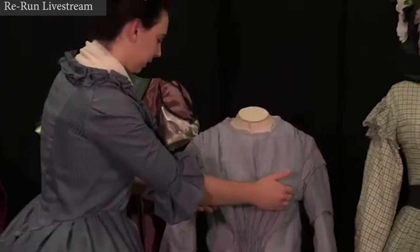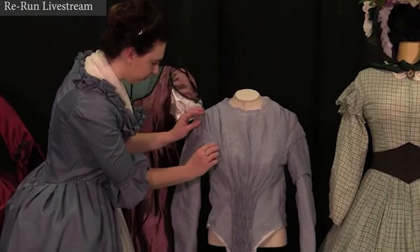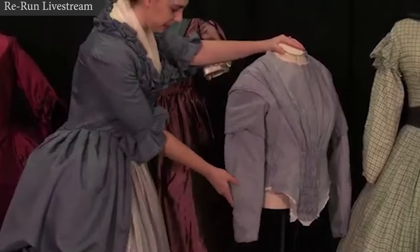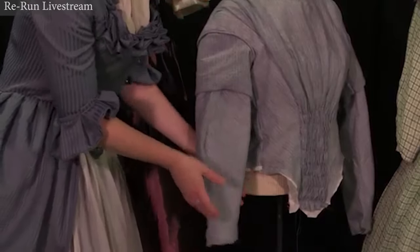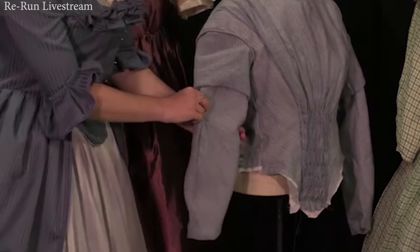So then the fan front bodice goes up here. We have a side piece that comes in here, but it gets covered over by the gathers of the fan front bodice. The sleeves are what I would consider to be three-piece. You have the sleeve here. It's very close to the bodice. It's not really flowy. It's very close to the arm.